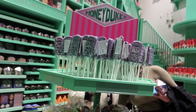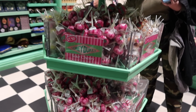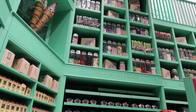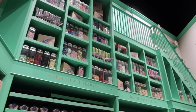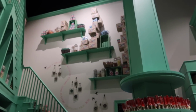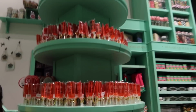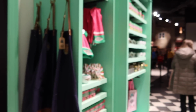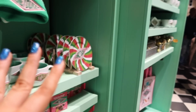Okay, so we've got Honey Duke's lollipops as well. Love that. And I wouldn't recommend eating the sweets on the shelves though, because I think they've been there quite a while. What do you think? But look how pretty it all looks. I love the colors. I love the mint green. So pretty.